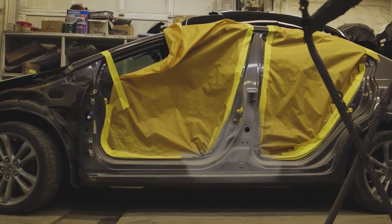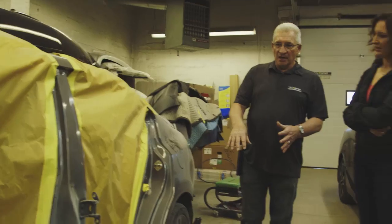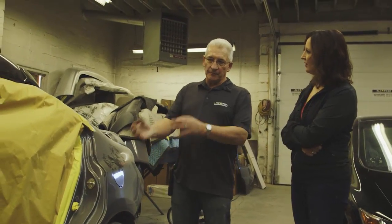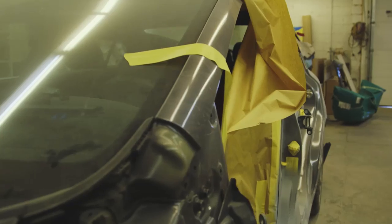People don't understand what's involved. This is all welded together. And now with the new vehicles, it's coming with different steels, different plastics. We have to have different equipment to fix each type of steel.